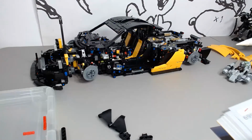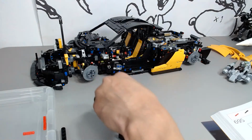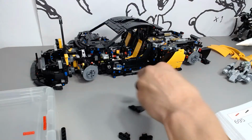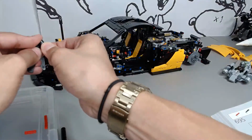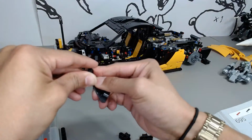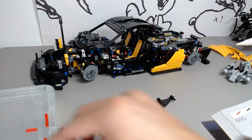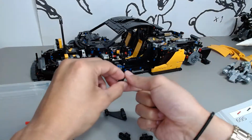Next, we're using up a lot of our extra pieces. We're using these big panels now. So on the big panels, the little part is indeed going to have a peg going into it. So here we have number 62. We're going to push this one forward. Number 63 is going to be the same. I'm going to push the peg forward. And then we need two of these things. Yeah, here they are.